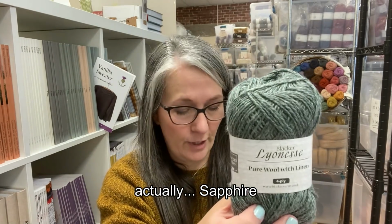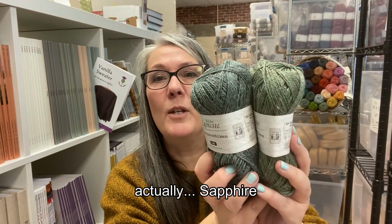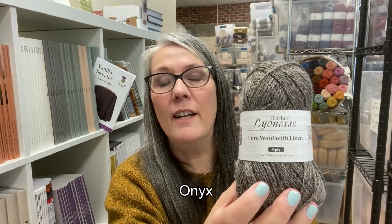And this here is serpentine, which is a green, but here it is next to the emerald. So it's a bluish green, more blue green. Lovely. And here we have onyx. Great color, great neutral. The rose is so, it's not rose, it's ruby. The ruby is so lovely and gentle. I like this a lot.